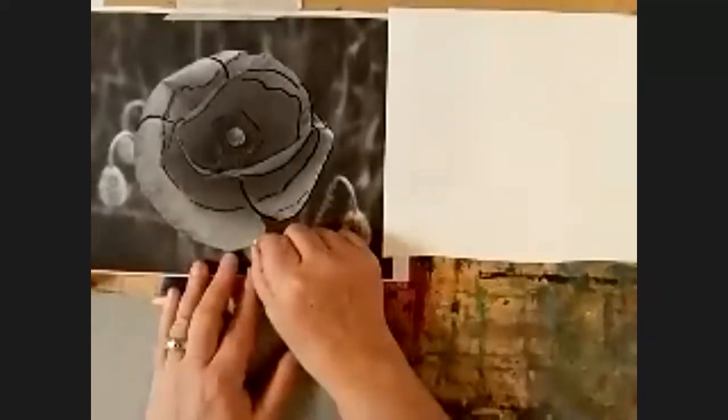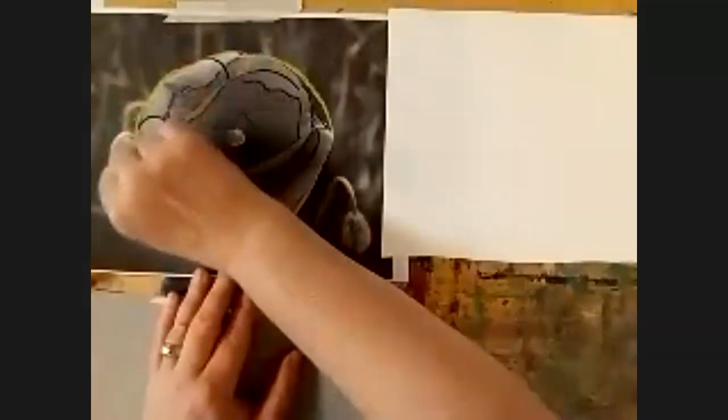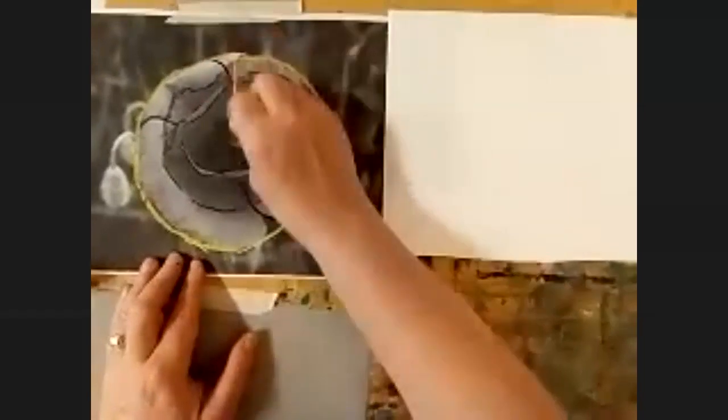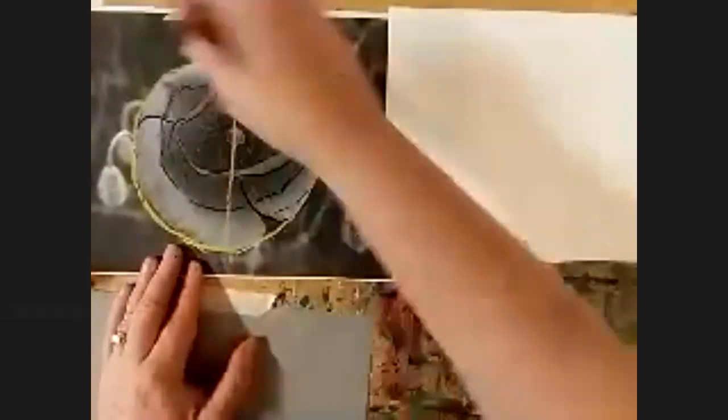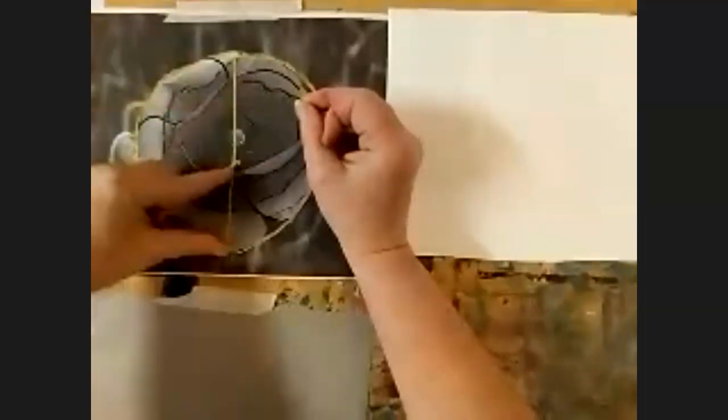So as we start this sketch, I'm still going to have you measure. I want you to get used to the idea of measuring. So I'm going to give you a big circle to start with. If I draw something down here, and then I find the halfway point.